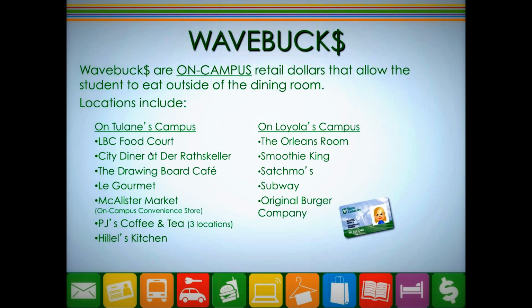Wave bucks are another aspect of the Tulane meal plan. These are used at the on-campus eateries that we have. We have several different restaurants in the LBC, which is the Lavin-Bernick Center. We have a food court that has Panda Express, sushi, Einstein Bagels, Baja Fresh, and other options. We also have a 24-hour diner called City Diner, which is located in the garden level of the Lavin-Bernick Center, which is really great because it is open 24 hours a day. So whether it's a late night study session, you can always go there and get a burger or some breakfast, just so that you can tide yourself over if it's a late night.